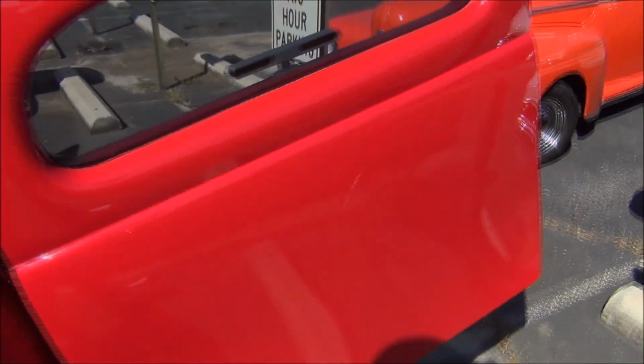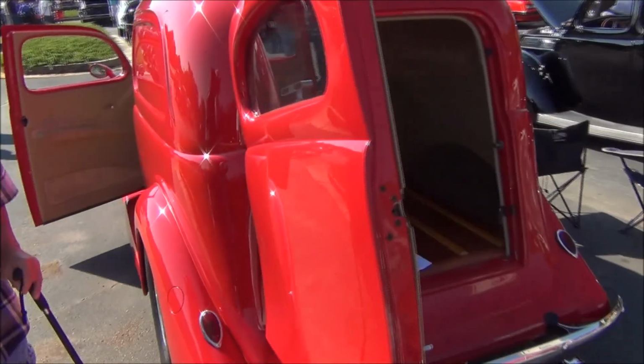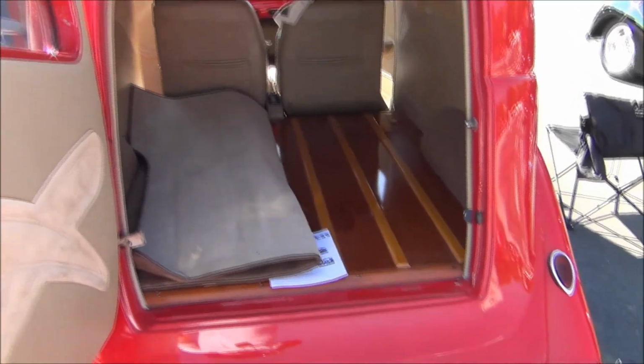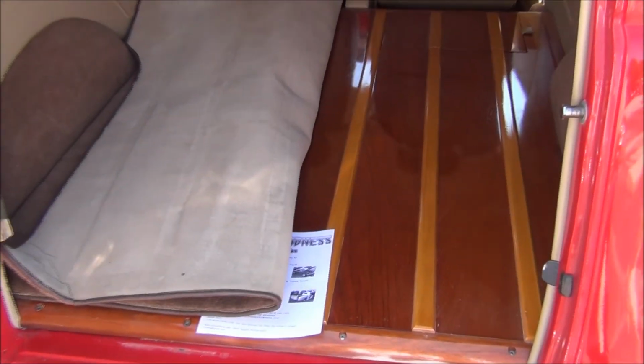Man, that is cool. All right, let's move along to this wood in the back of this thing. All right. I got a peek at it earlier. Man, it's beautiful. Love the floor in this thing. Sammy made me a cover so I wouldn't scratch it when I threw luggage and stuff in there. You gotta keep that preserved. But yeah, it turned out pretty good.